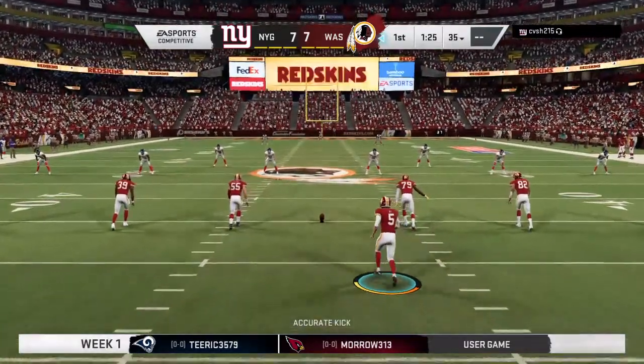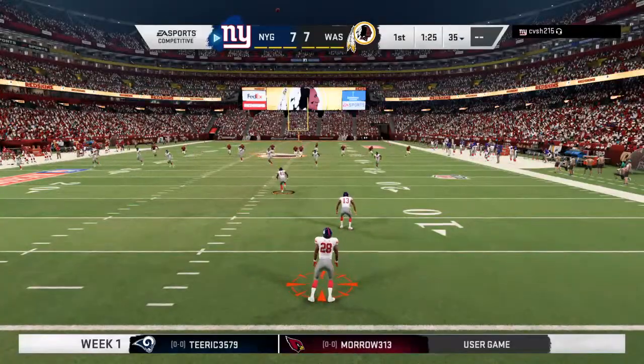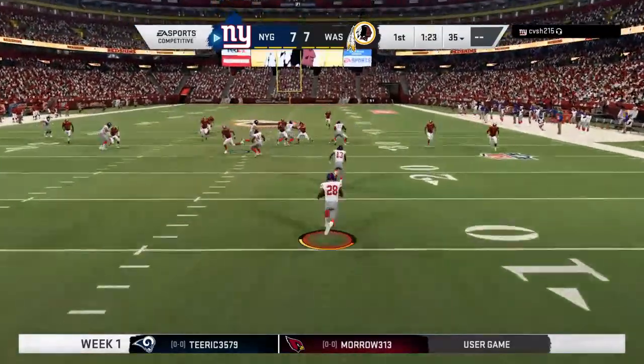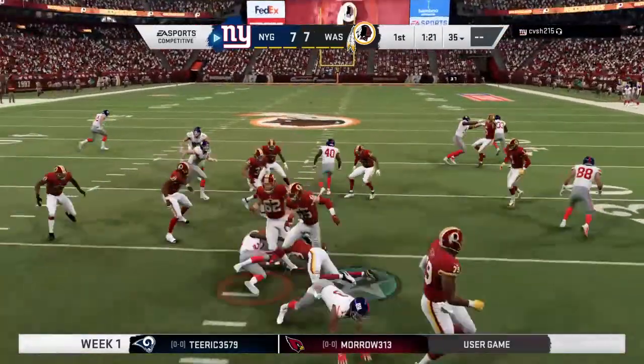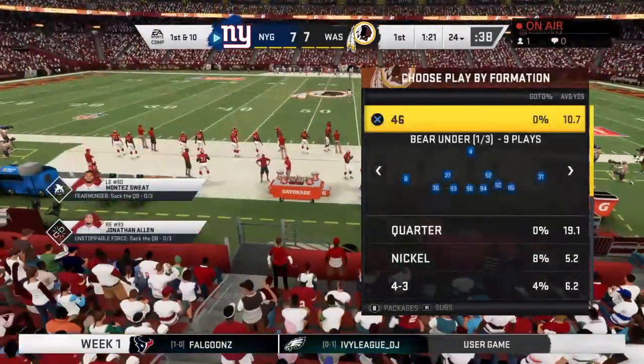Each team has scored. 7-7 here as the kick's away. This fielded at the 2. And he'll be brought down at the 23, make it the 24-yard line.